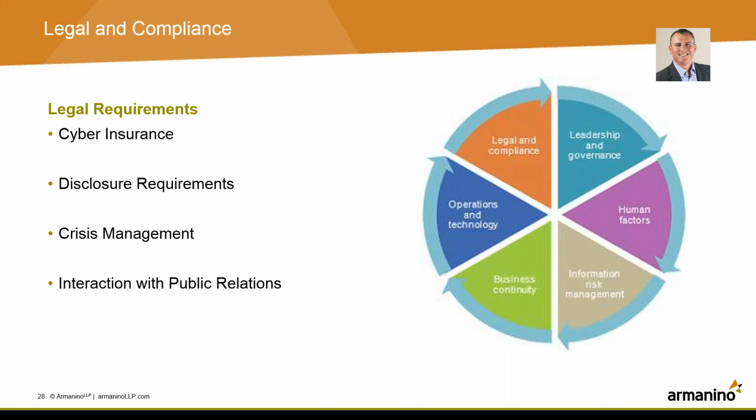So not only is it important to work with your technology providers and your consulting providers and so forth, but to also work with your legal team or your other advisors to understand what cyber insurance requirements you have. What disclosure requirements do you have? Do you need to have a specific crisis management plan in place for a particular type? Jeremy gave the example of education and minor data being released earlier. There are specific requirements for managing it and disclosing that in every different jurisdiction. You need to understand what those are.